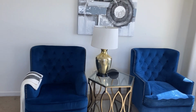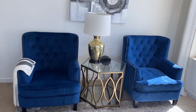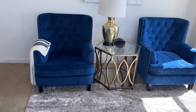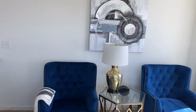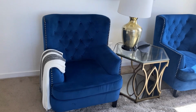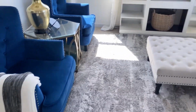Just love blue because it's a color that I can handle. But now I want to go to more neutral colors. So white, a little bit of cream, I think will be pretty here. And just keep a lamp right there. Just keep it very simple. And I love this throw blanket. It's from Hearth and Hand, and that's from Target.